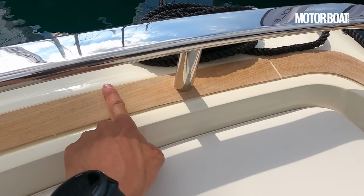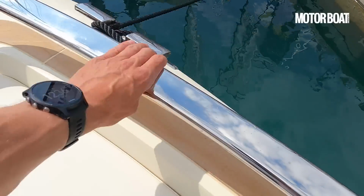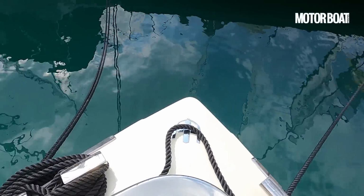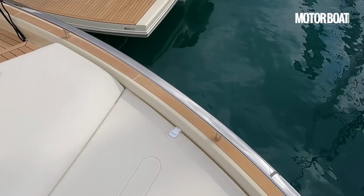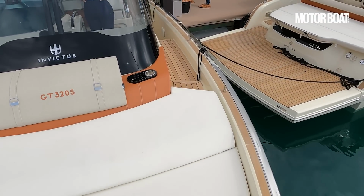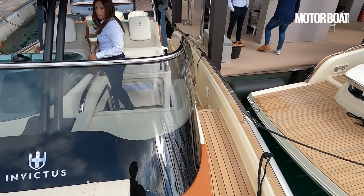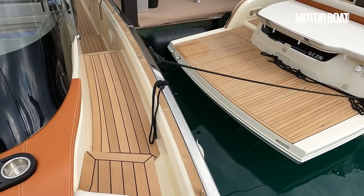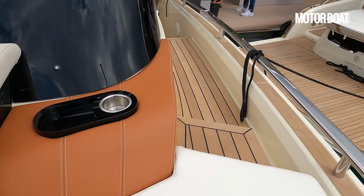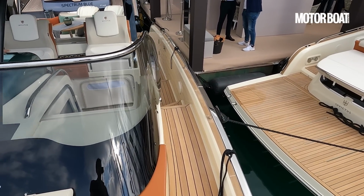Now you've got some lovely teak inserts recessed into these mouldings. That looks a treat, and the cleats themselves are rather lovely. It's important to recognise that actually, I'm told about 98% of everything you see on this boat is put together in Invictus's manufacturing facility in the south of Italy, and the only exceptions to that are the steelwork that you see here and some of the fabrics. Though they're not actually put together in their factory, they are sourced from within Italy, so it's 100% Italian brand, and they're very proud of that fact.